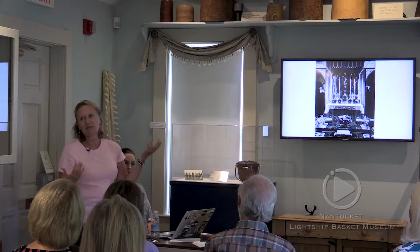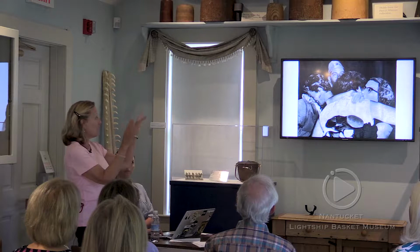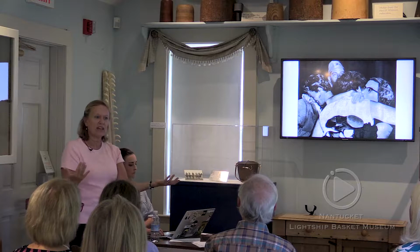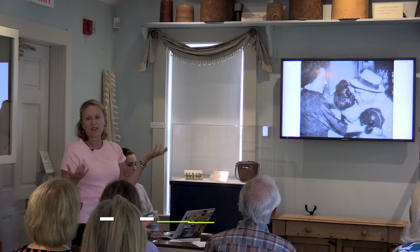Is there anything else? And these are just people in New York after the ship arrived, or actually not the ship, but the other ships arrived with survivors, waiting to see who was going to get off of a lifeboat and who wasn't. And obviously you can see there are people here who are just ecstatic to see their relatives. And of course there were those who stood there alone waiting and nothing happened. So I think that's it.